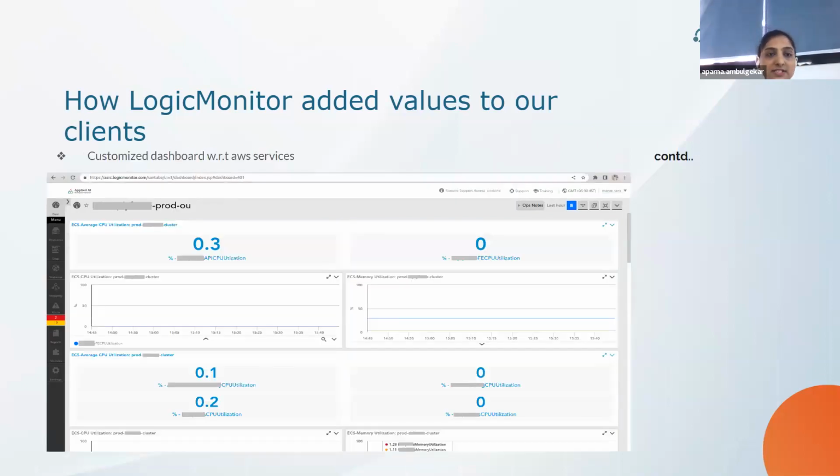Moving towards the customization of dashboards with respect to AWS services. As I said earlier, we can monitor different AWS services in LogicMonitor. On this page, I am explaining the ECS service, which we have used in our existing project. We can monitor the average CPU utilization in that ECS cluster, and you can also monitor the memory utilization in the cluster. Here you can see we have configured two ECS clusters, and for both clusters you can monitor the detailed memory and CPU utilization here.